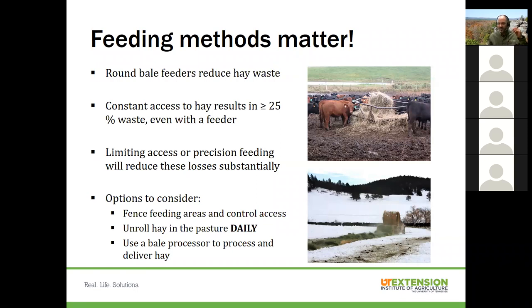One of the good options that we've seen a lot of people start to do is unrolling hay. We're not going to get into every detail, but the key to unrolling hay, and why some people have gotten a little frustrated with it, is that the cattle have to be a little bit hungry. If they're not hungry, they'll eat a little bit and then lay down in it. But if you wait until they've got a little bit of hunger, they will usually clean it up pretty well, and it does a great job of spreading out any weeds you may have, so you don't get those big concentrations.